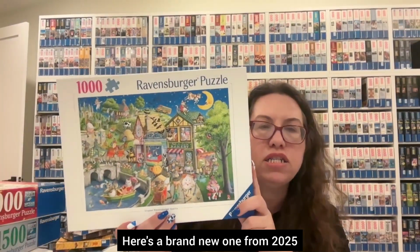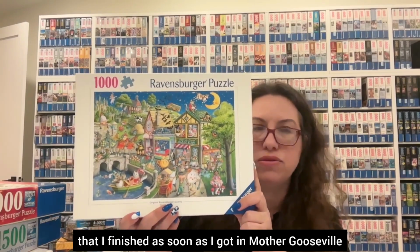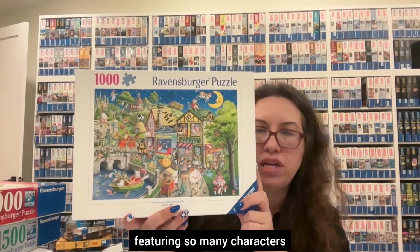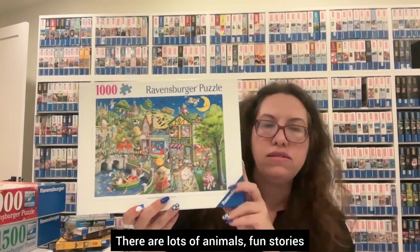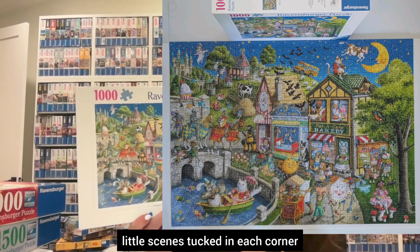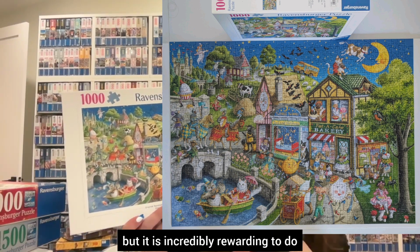Here's a brand new one from 2025 that I finished as soon as I got it, Mother Gooseville. This puzzle is packed with storybook charm, featuring so many characters and so many classic tales. Beautiful. There are lots of animals, fun stories, little scenes tucked in each corner. It's busy, very busy, but it is incredibly rewarding to do.